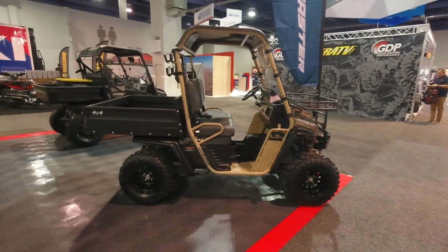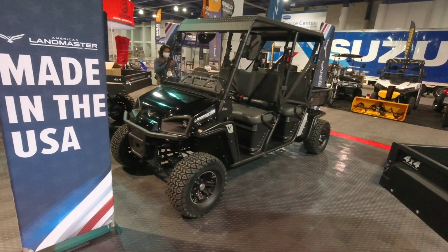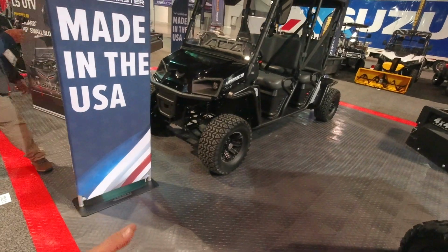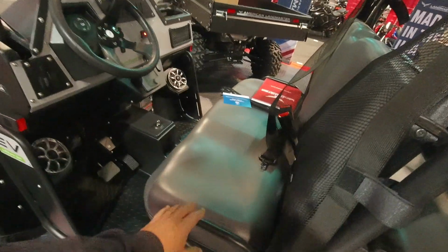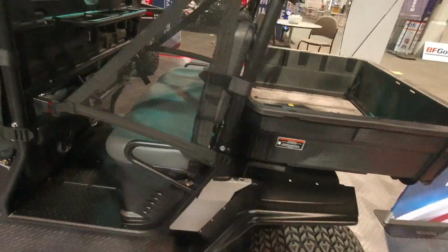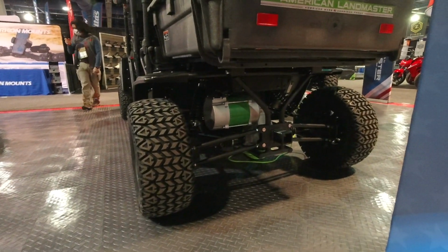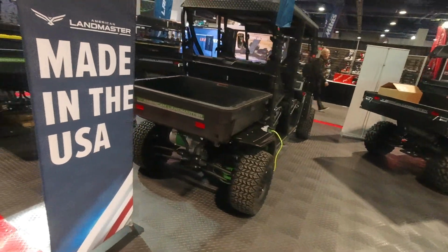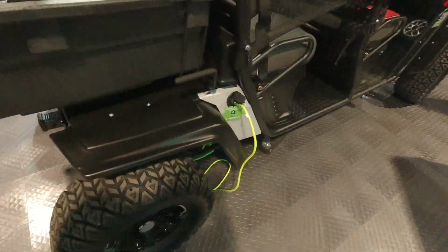That's cool. And then of course, if you have a family or you want to bring your friends along, they got a longer wheelbase version. Oh, this one's not four-wheel drive. This one is independent suspension, but not four-wheel drive. This is electric. Oh, it's electric too. Oh yeah, cool. So you got two in the front, two in the back, so you can carry four. Got a dump bed. There's the electric motor. Interesting. Independent suspension. Wonder what the range is on this thing. That's cool. I got it plugged in right now. Go take it for a ride.